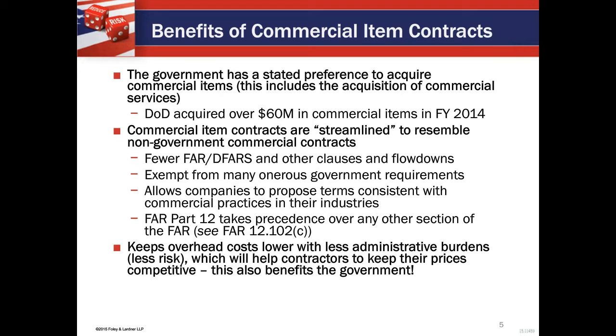Importantly, FAR Part 12, talking about commercial item procurements, takes precedence over any other section of the FAR. There was actually a recent case this year where it held that FAR Part 12 took precedence over FAR Part 8, which we'll talk about a little later, which is Federal Supply Schedule Contracts. But that's important because it's giving support to the notion that even if there's another part of the FAR that says a certain provision applies to contractors, but FAR Part 12 says commercial item contractors are exempt from that requirement, FAR Part 12 will take precedence.